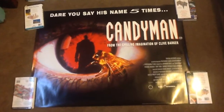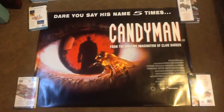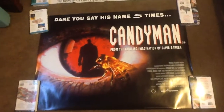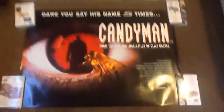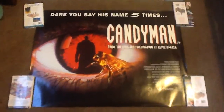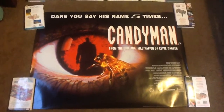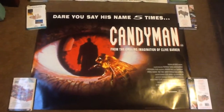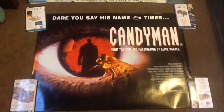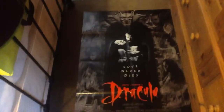And then moving on down here, this is from Candyman. Again, another of the imagination, it says on there, of Clive Barker. He was the creator, also famous for Hellraiser. So this is actually one of his short stories, The Forbidden, I believe, which is from the Books of Blood series. And then when it was remade into a film, it was called Candyman instead of The Forbidden. So there it is. So dare you say his name five times, Candyman. Great shot there with his sort of dark figure image in the eye there. Great poster.